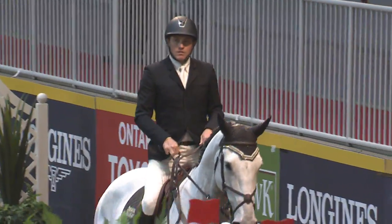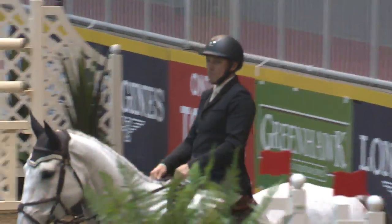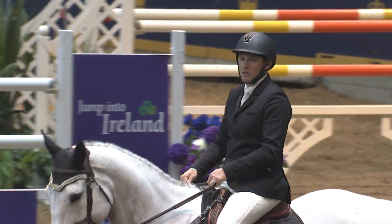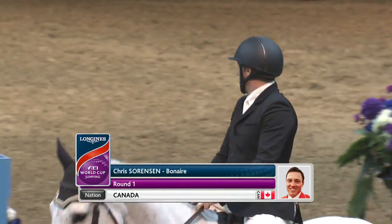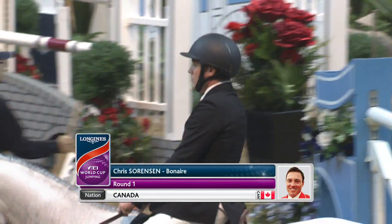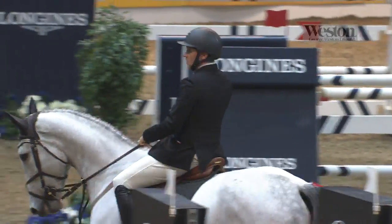We're still looking for a clear round here tonight in our Weston Canadian Open. The four-fault ride for McLean Ward holding up as our best performance so far, 4 and 55.82. Let's welcome in one of our Canadian riders. Here's Chris Sorensen aboard Bonaire. Chris is the owner and rider aboard this 9-year-old Dutch warm blood mare.